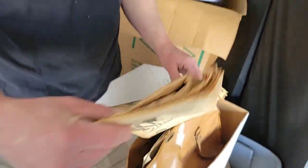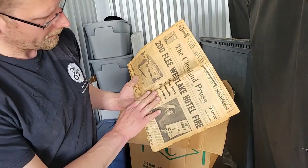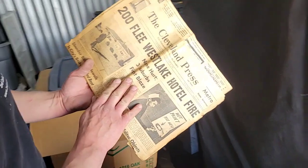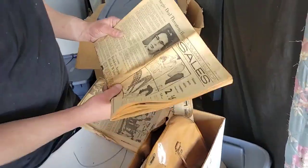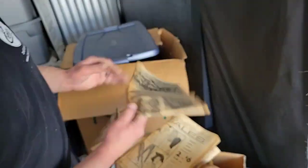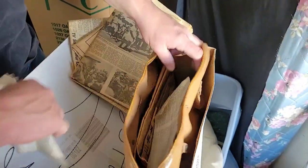Ooh, interesting bag. Now we got some older paper, Shane. '72. '62. Fleet Westlake Hotel fire. I don't know about the Westlake Hotel fire. So I actually heard it was 2001 that flood. Oh, well. You might have to go back and get a retort. So look at this stuff. Cleveland Press, '62. This whole thing looks like it's full of old papers.